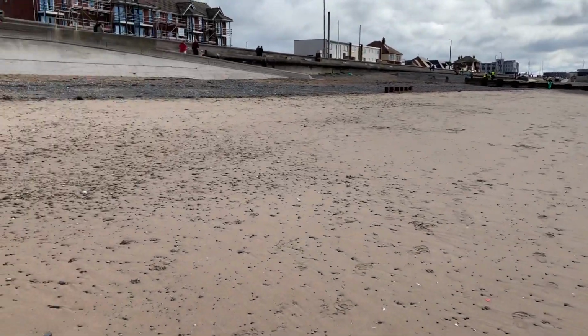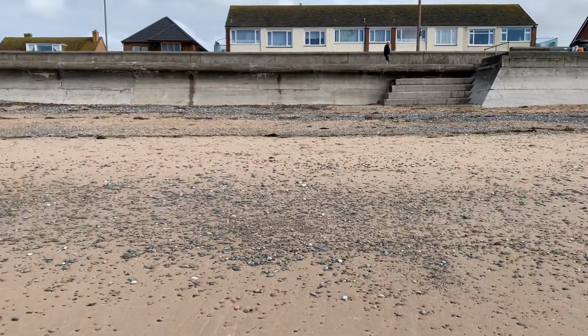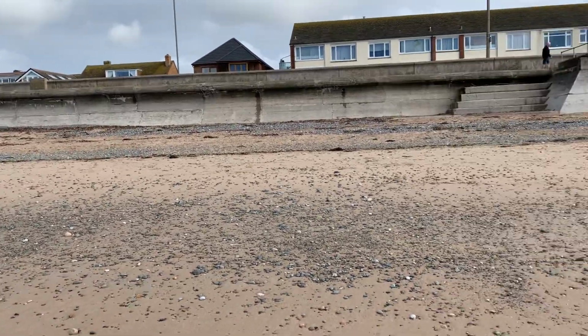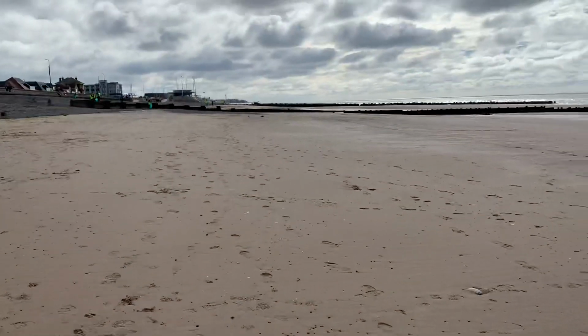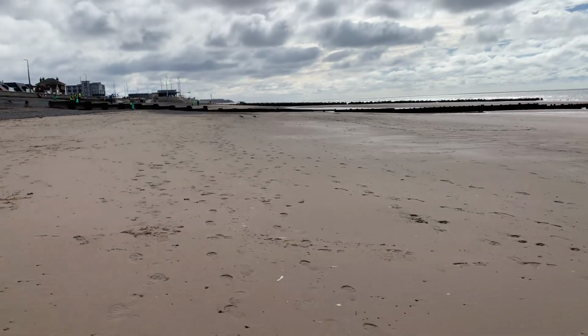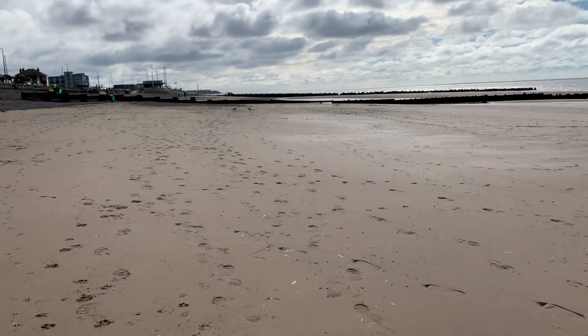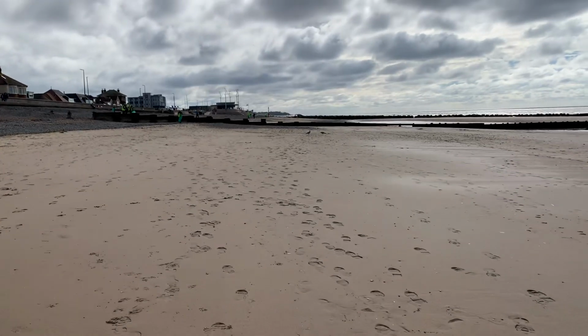And actually, while I'm here, you might remember how much the beach had dropped here, and it's starting to come back up again. It's starting to lift, which is a relief. Because low beaches cause, well, they don't cause flooding, but low beaches make flooding more likely and overtopping.